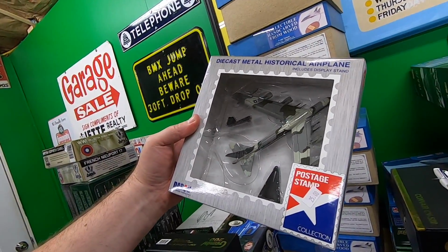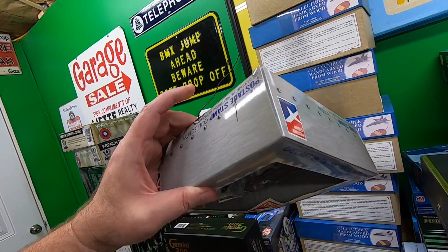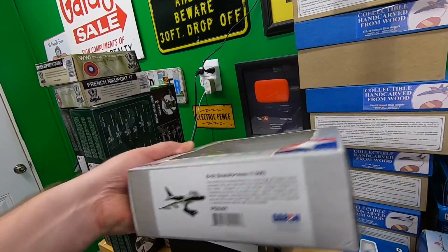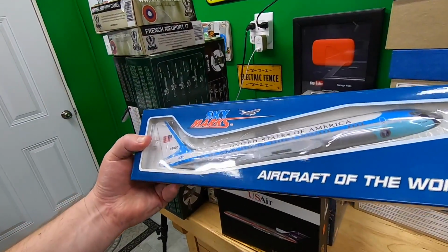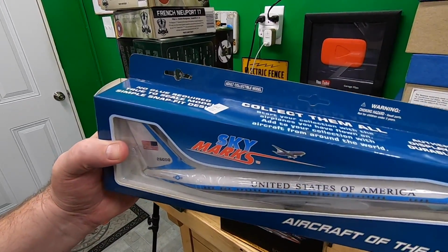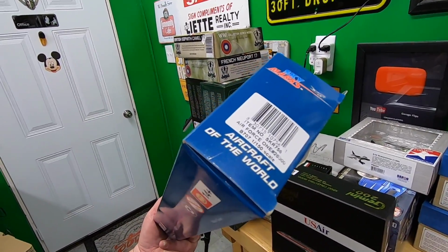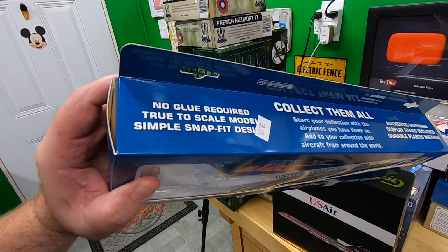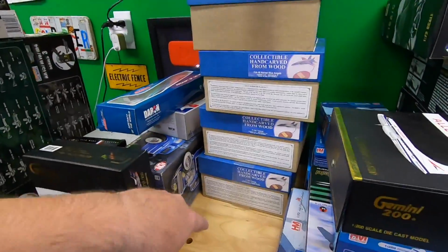Yeah, and there's just a lot of these models. Die-cast metal historical airplane. Is that a B-52? What is that? Yeah, B-52 Stratofortress, 1/300th scale. And then here's another, is that an Air Force One? It says US Air Force. I don't know if it's Air Force One or not. This thing looks like it's new also. Most of these are new. Yeah, that is an Air Force One model. I guess the wings are down below. So yeah, I paid like $5.40 for this too.